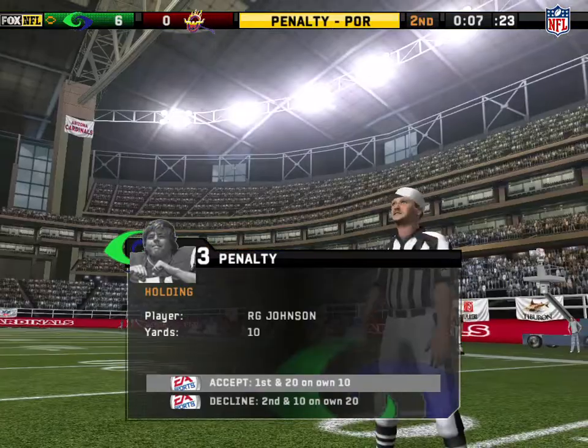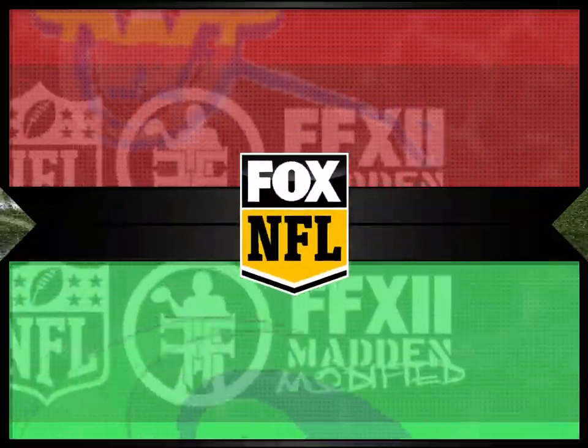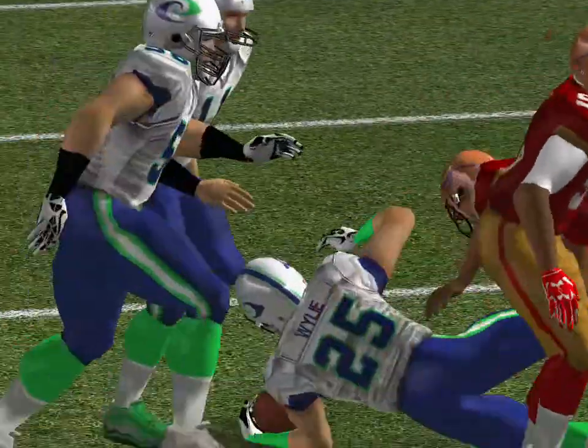Number 42 comes up to make the play. On the offense, number 63. This one is going to be on the offense. I don't know what the heck that was all about. There wasn't any holding on that one.